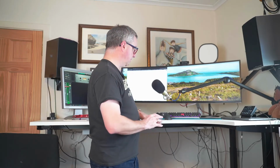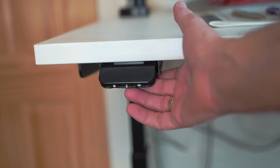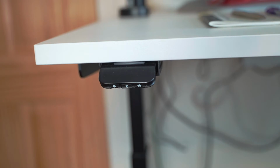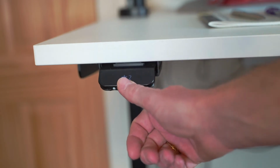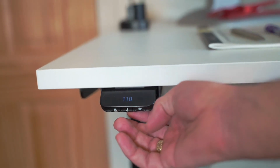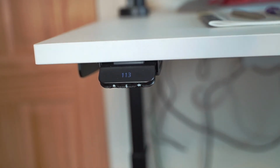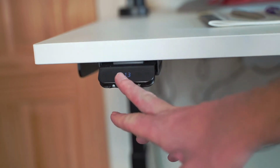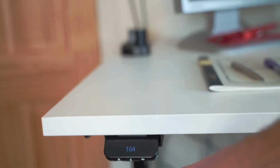So let's have a look at some of the features. Right, this is the memory module, which I have attached to the left hand side of the desk. You can choose where you want them to fit that when you're placing your order, and it works by pushing in or pulling up. It's very simple to use, and you can store favourites, which I've done. If you want to put it to a favourite position, you just double tap. So that's how the memory module works if you're not using the Bluetooth.